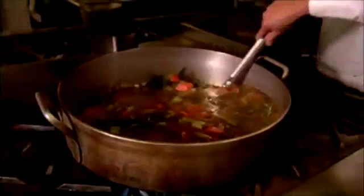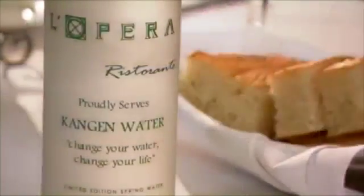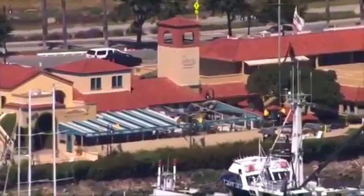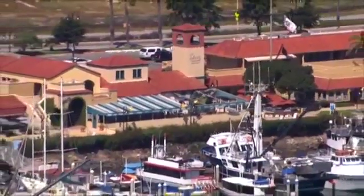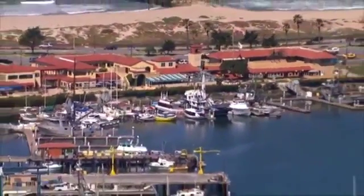And little by little, I actually replaced the brand of natural water that we used to use, and now it's only the Kangen water. What I use here at L'Opera is just quality ingredients, and of course Kangen just fits perfectly. Being located right here on the water, on the ocean, it makes us more aware too of all the debris and trash that goes into the ocean. So we're very pleased that we're not contributing to that.